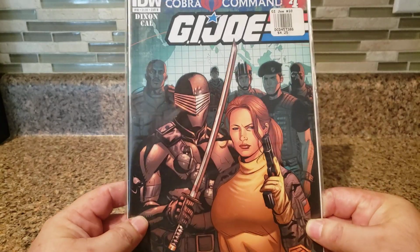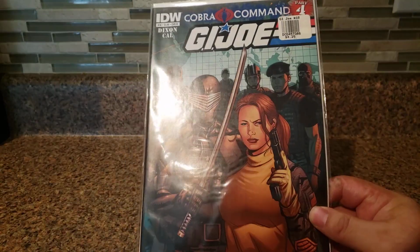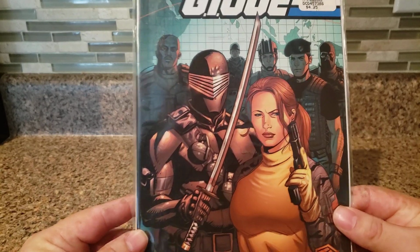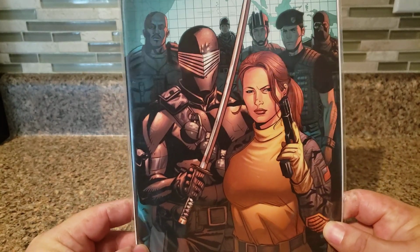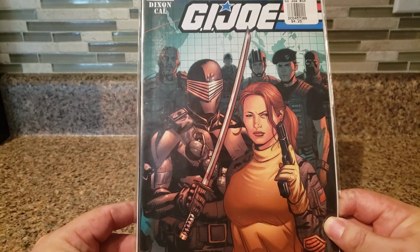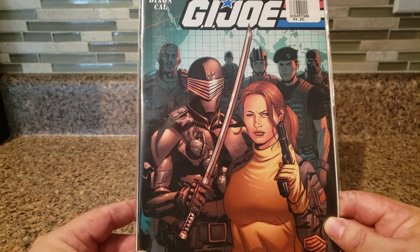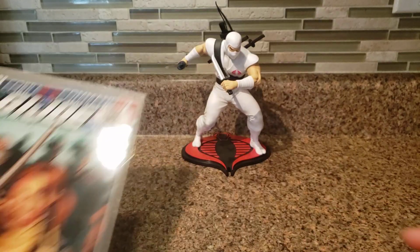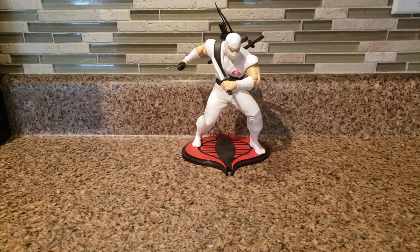So here's this one. And these are IDW, I think, all of them. Yeah, these are all IDW. So they're Scarlet with Snake Eyes. I see Roadblock back there, too, so I have to pick this cover up. That's a nice cover. So those are the four that I picked up while I was in the store. Took a little time to get away and spend some time in a comic book store.